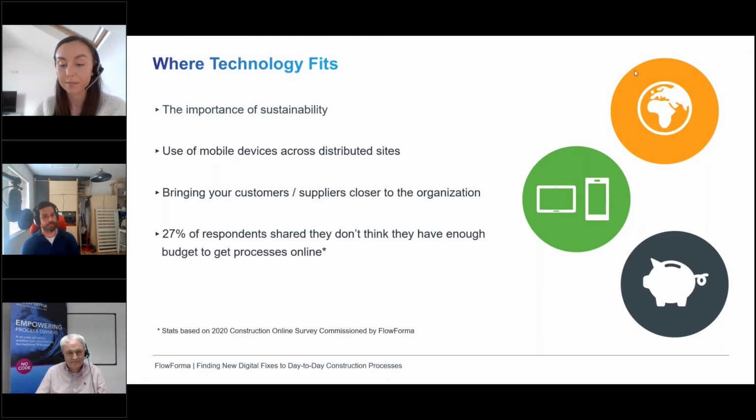So yeah, it's an incredibly important thing, and I believe most of the local authorities, if not all of them, have declared some kind of a climate emergency around the UK. Everyone is really starting to look at this and trying to find ways to make sure that we're doing things sustainably, and digitizing is the only way that we can really achieve this.